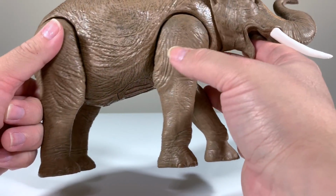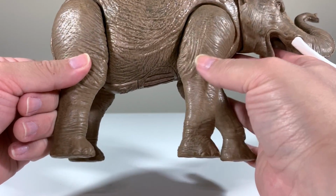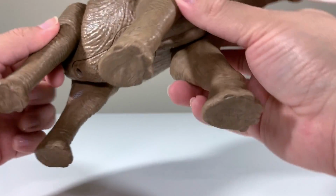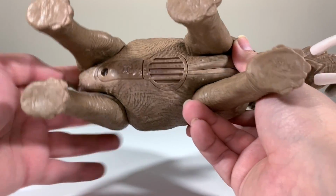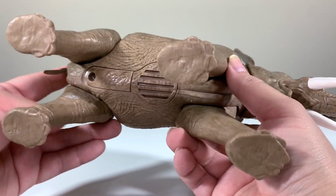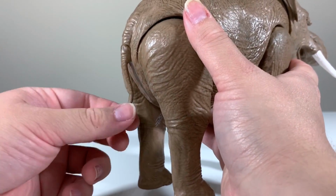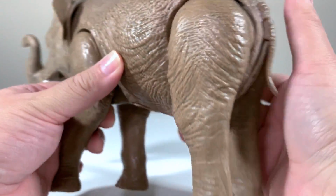The actual sculpting, like I said, is nice here. If you look here at the legs, you can see that there's a lot of texturing going on here. They did not paint the toes, which, not the end of the world. Would have been nice if they did. There's the battery door in the belly and the speaker hole, which is kind of big. It's a little obnoxiously big. Here at the back, you can see that it's got this little tail. It's pliable, but it looks like it's glued in place. It doesn't seem to come off, which is good because that would be kind of weird.